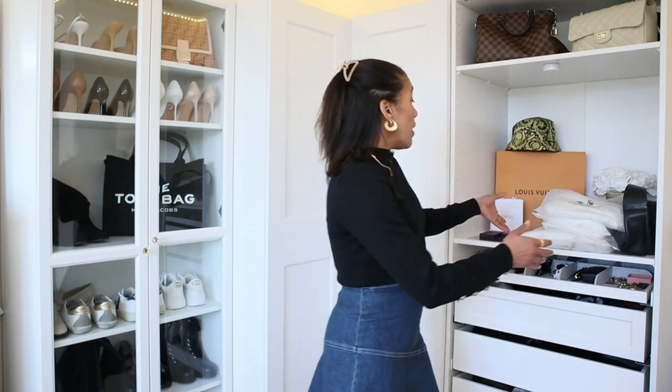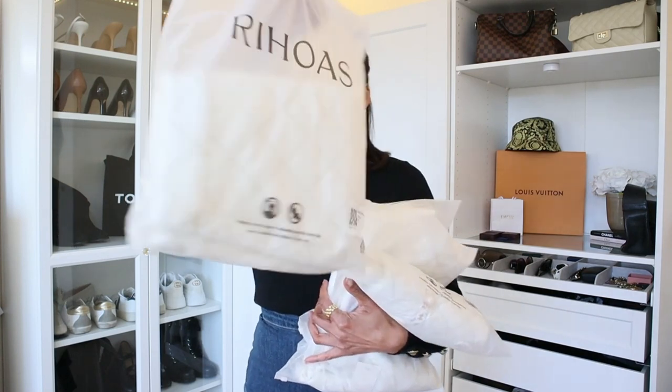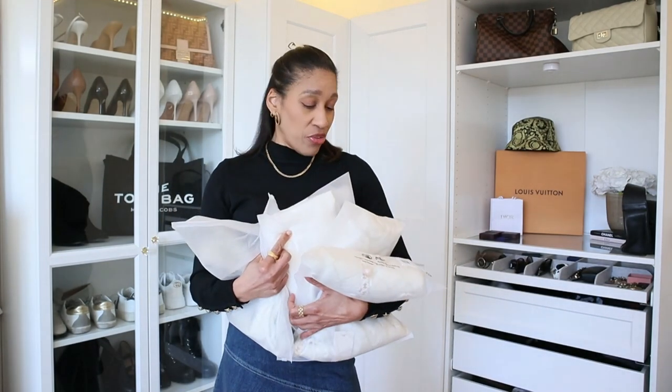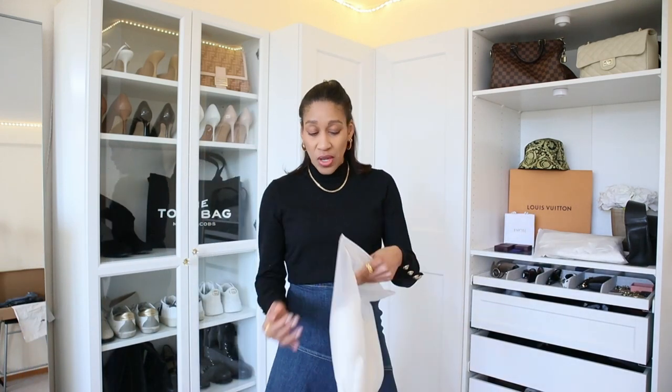But now I have some time left before I leave the house, and I thought I want to show you these pieces that I got from a shop called Rihoas. Maybe you can see the name here on the package. I hope I'm pronouncing that correctly. I've received a few pieces, and each piece comes in these plastic bags with a closure like a Ziploc bag. I think these bags will be perfect also to keep for traveling.